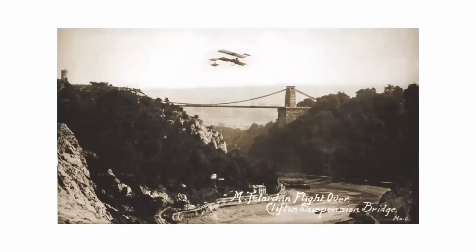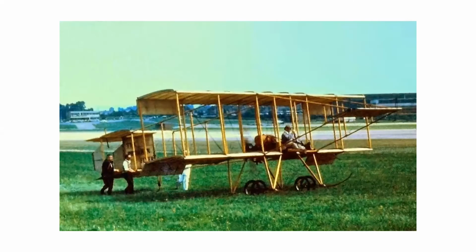Talking about things flying over the bridge, the first plane to fly over the bridge was the Bristol box kite airplane. There's a picture of the box kite flying over the bridge before the Portway was built. And this was flown by Monsieur Tetard, a French pilot. The Bristol box kite was made by the Bristol Aircraft Company out at Filton, a very successful aircraft company founded by Sir George White, who also owned the tram company in Bristol. This picture actually was taken by myself.